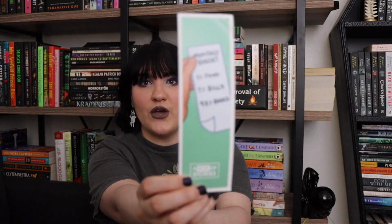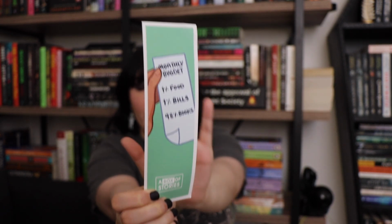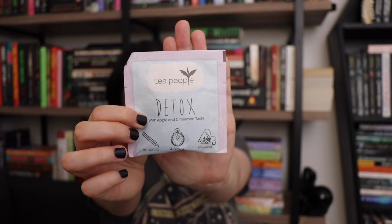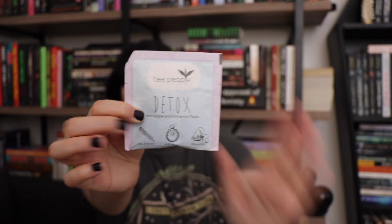We get this fun little bookmark. It says monthly budget, 1% food, 1% bills, and 98% books, which is pretty much how my budgeting works, so relatable. Then we have another tea. This is Tea People Detox with Apple and Cinnamon, which sounds and looks very good. I have told you all before, I'm a tea person. I don't drink coffee, and anything apple and cinnamon is my favorite flavor. So I will probably really enjoy this.